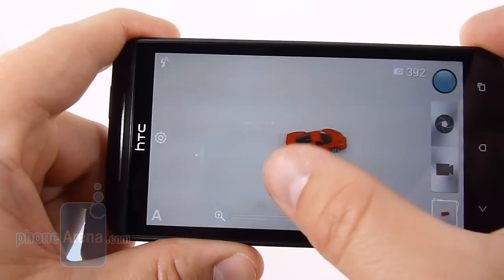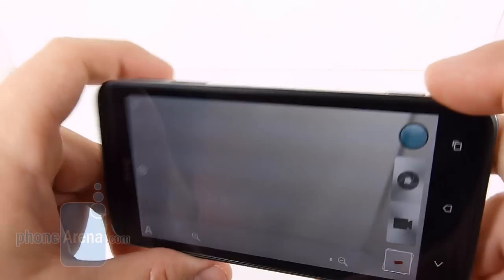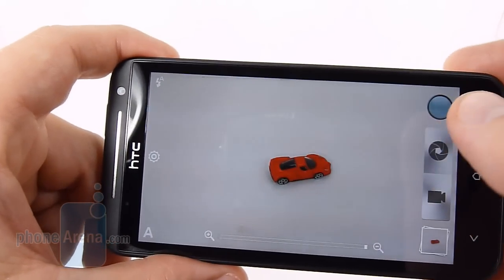It's really quick. There's pretty much no shutter lag. We can use both the camera shutter up top or the on-screen button.